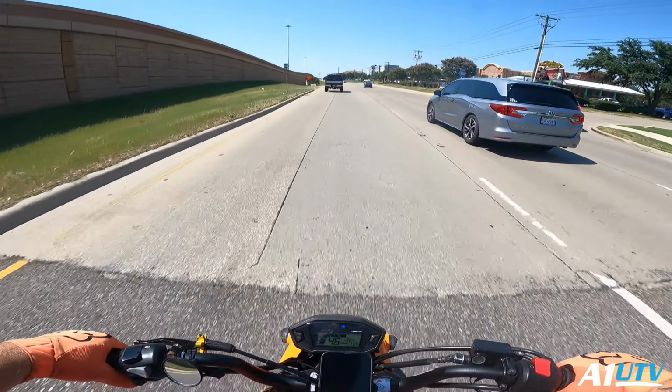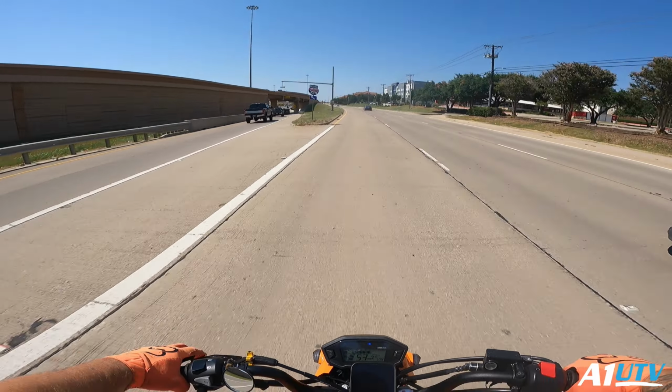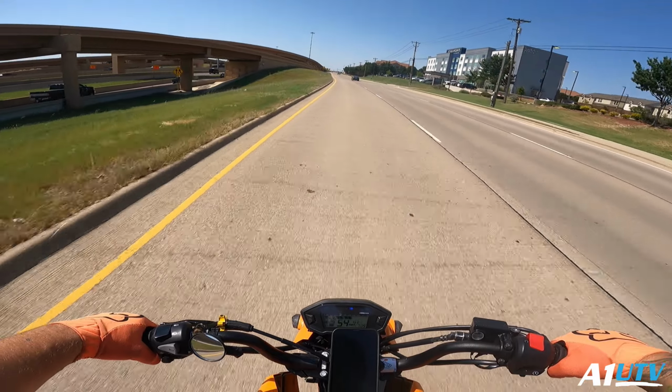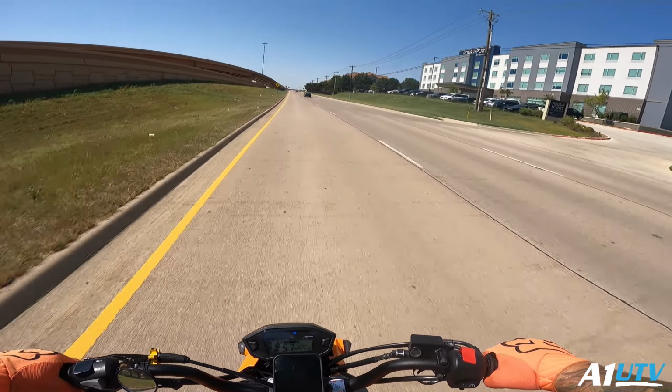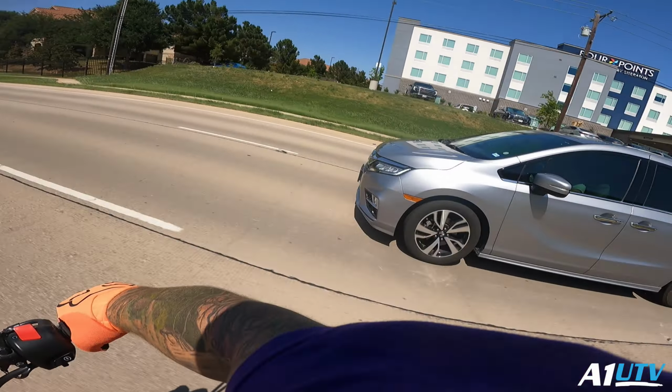So right here, that little bit, right in this area, you see how smooth it is now? That's because we got it all too.